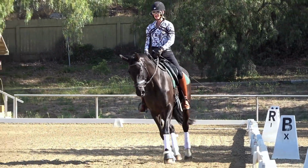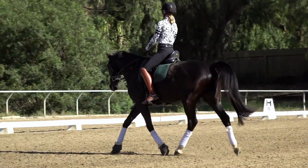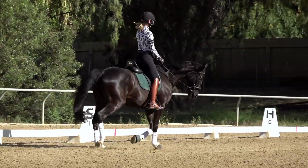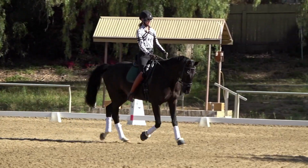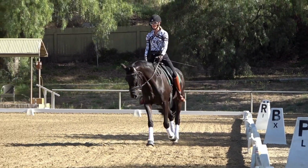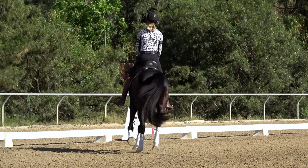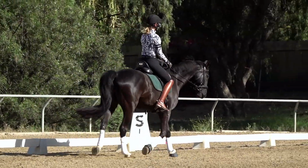Because when I was riding around here, I kept trying to look down, but since the bottom part of the glasses are blacked out, you can't. Basically all I can see are his ears, but I can no longer see my hands. So I think that riding with these glasses is a good tool, because it just makes you aware of how much you want to look down to see what's going on.